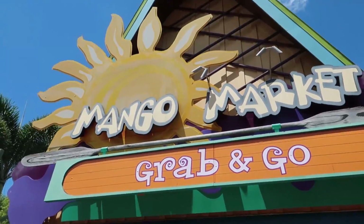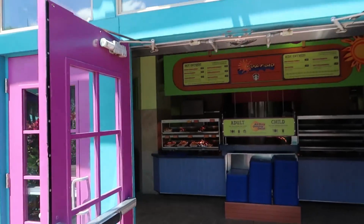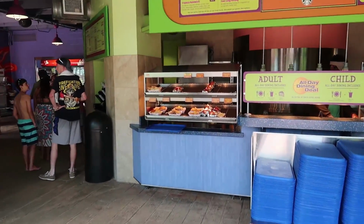I'm gonna get dressed, dried off, go get the buffalo fries, and then I think I'm gonna call it a day. It's been a very eventful day. We've ridden 3 different slides, twice each. Fantastic day in my book. Let's go get dressed. Here we are, dressed, dry, and back at Mango Market to pick up these ridiculous looking buffalo chicken fries.